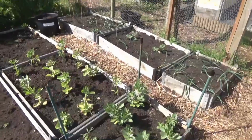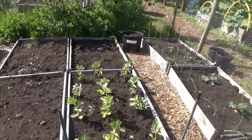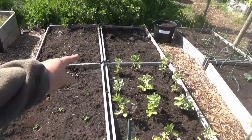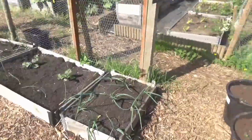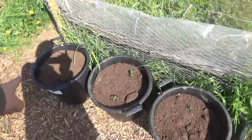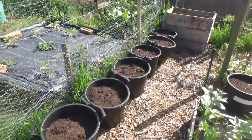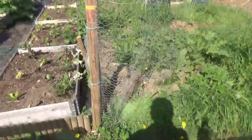The broad beans are not looking great over there, maybe from lack of rain. Look, my potatoes are throwing shoots, and over there. Oh, and they're coming through in these pots as well. They're all the way along. I'm just hoping that the frost tonight isn't too bad.